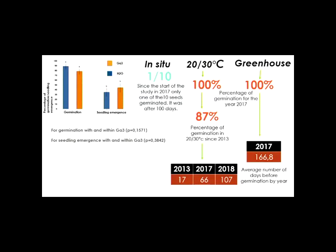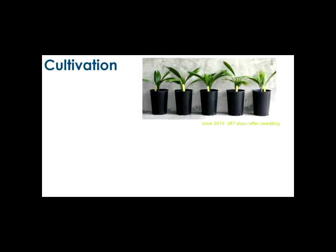You can see all the differences. We have an increase in days before germination by year. In 2013 we were at 70 days at 20 and 30 degrees, and now we are at 107 days.